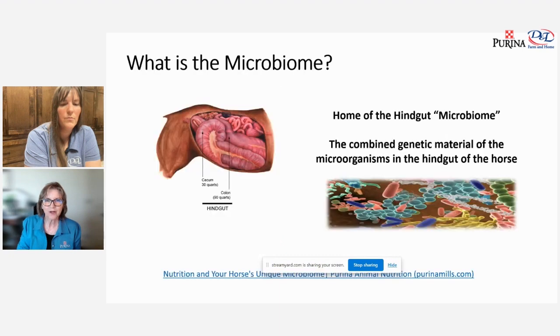So just to clear up for everybody, what is a microbiome? The microbiome is the genetic material of microorganisms that are in the hindgut of the horse. That's the hindgut microbiome. An interesting little side note is these are all microorganisms, and the word microbiome is reflecting the DNA. It tells you who all is there. It doesn't necessarily tell you what everybody's doing.